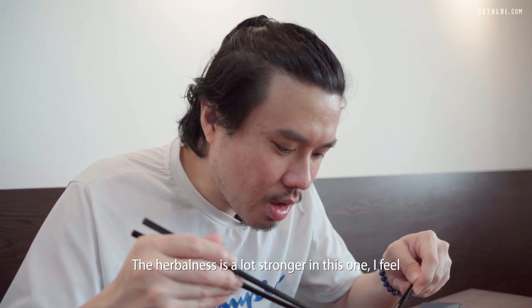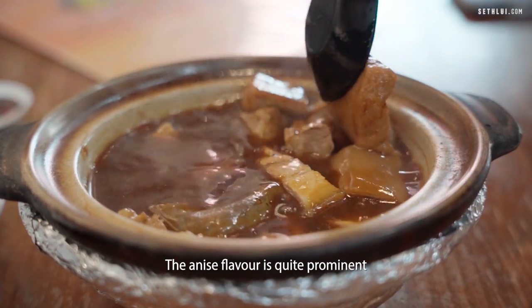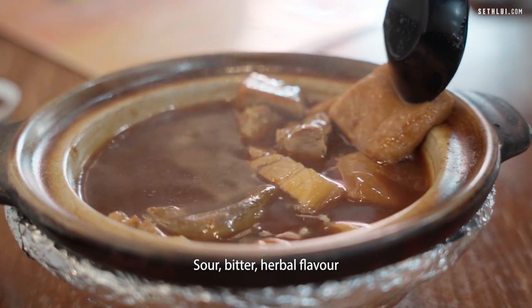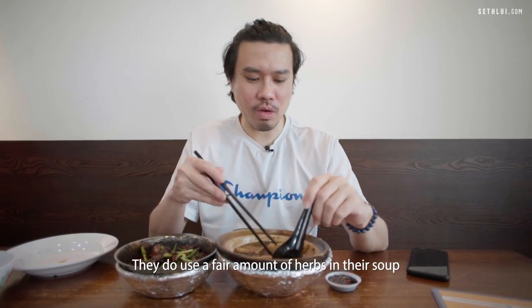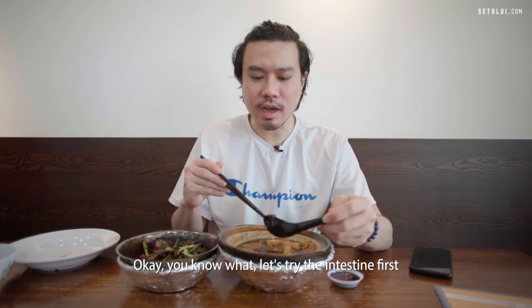The herbalness is a lot stronger than this one, I feel. The anise flavor is quite prominent lah. Sour, bitter, herbal flavor. They do use a fair amount of herbs in their soup, so kudos for that. Okay, you know what? Let's try the ta chang first.